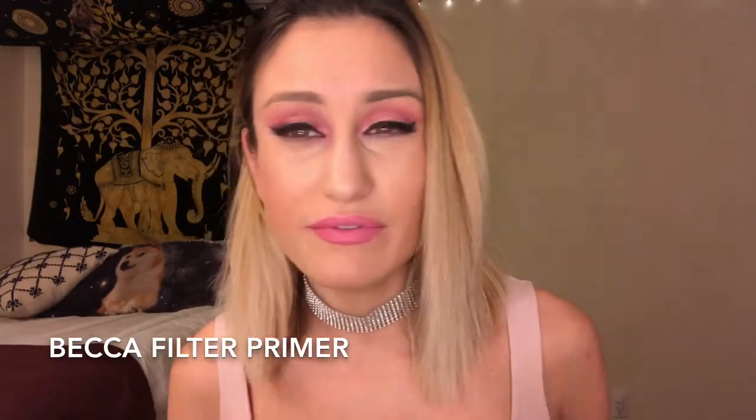But anyway, at first I was kind of skeptical because when I applied it to my skin, it was purple, and I felt like it kind of looked like a zombie when I put it on, and I was like, I don't know if this is gonna work. But after I finished my makeup, I just felt like my skin just glowed. I really liked the finish of my foundation and my makeup after I applied this primer, so that's why it's one of my favorites, and I want to pick up some more.